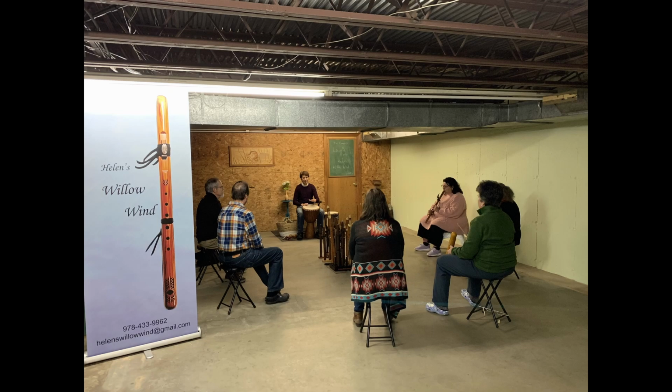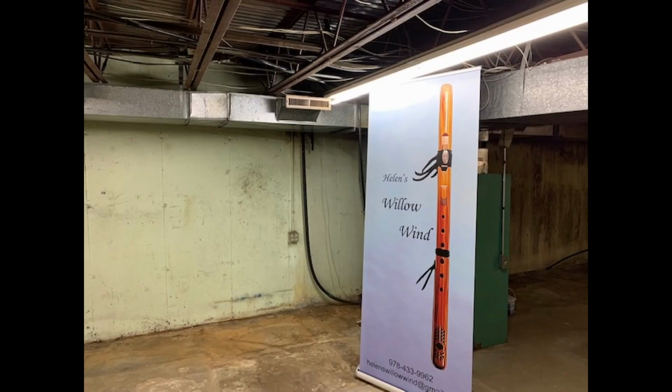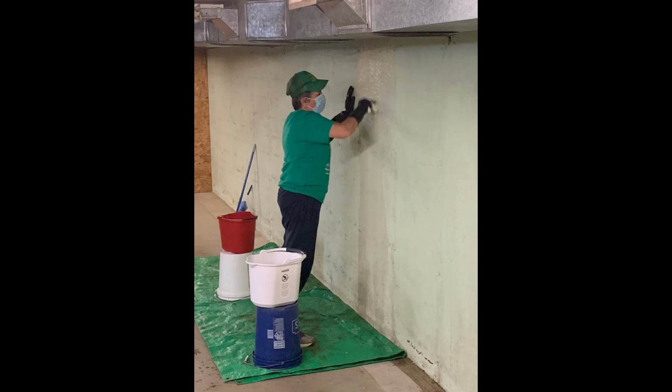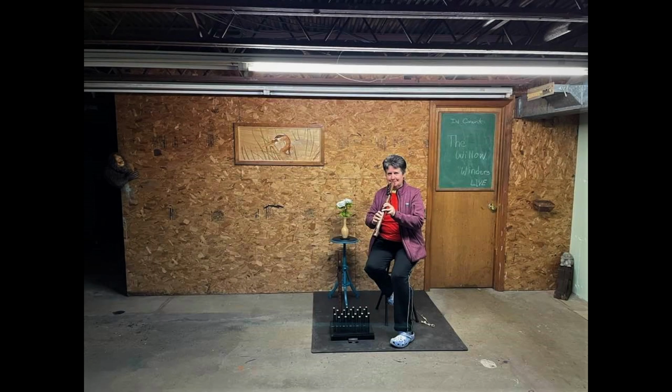We have a second lesson, workshop, and performance space, the Acoustic Cave, formerly a machine shop that had not been cleaned in decades. Enter Kathy McCullen to the rescue. Kathy is a Willow Wind student, and she volunteered to tackle the cave sooner than we could. I'm blessed to have such students. With scrubbing, 2 coats of primer, and a can of paint, the Acoustic Cave and Kathy are sitting pretty. Thank you very much, Kathy.